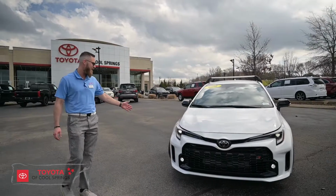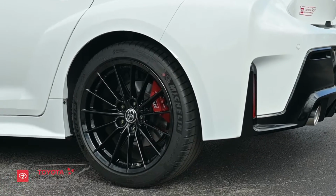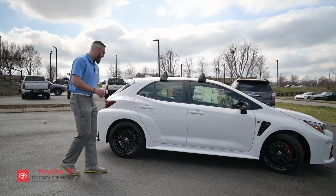As we move around to the side, you're gonna notice these beautiful 18-inch gloss black wheels. We're gonna have our gloss black side mirror caps. You do have that blind spot again. Beautiful side skirts with the GR4 emblem on the side as well.